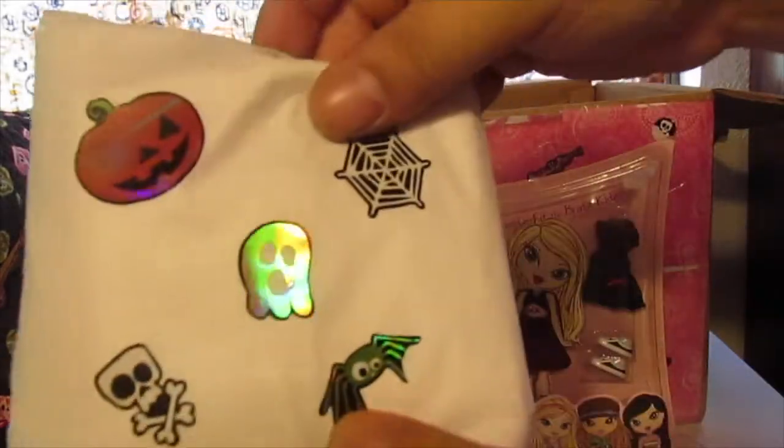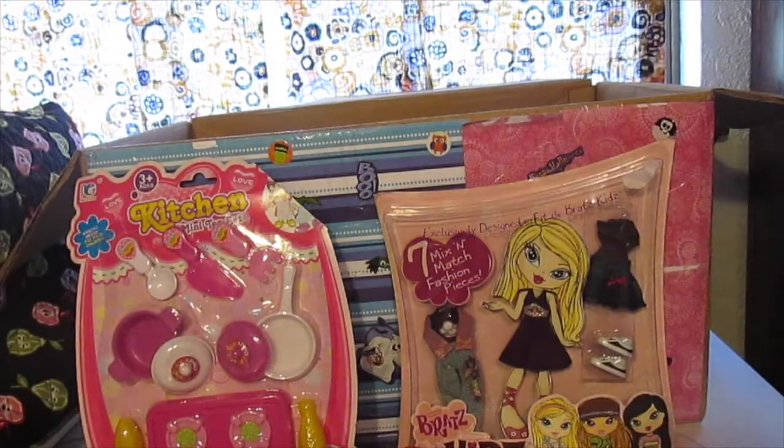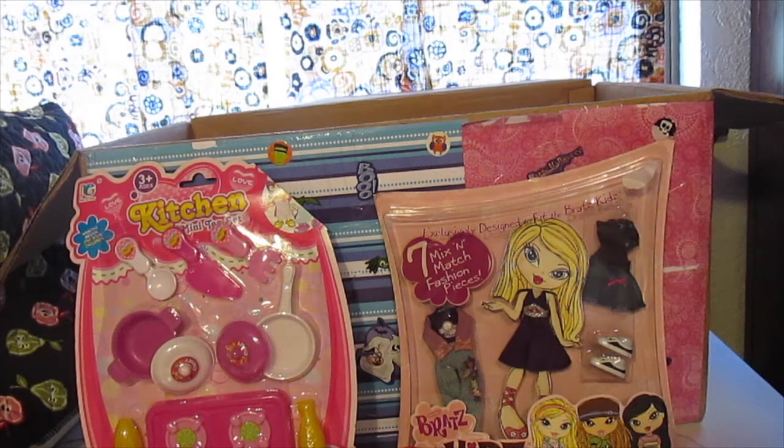Oh, what a cute little mappy this was with the stickers. Oh. Happy Christmas! Ooh, what are these?